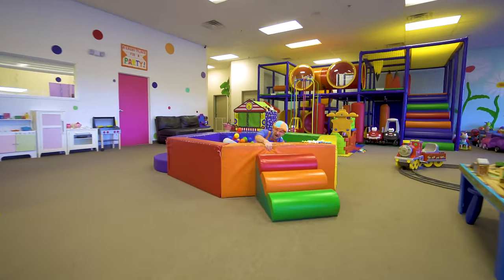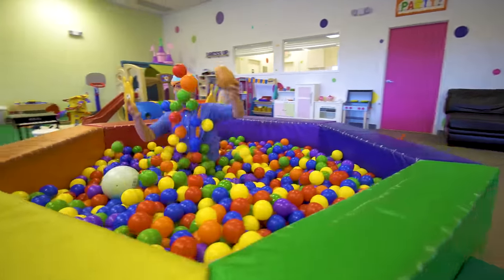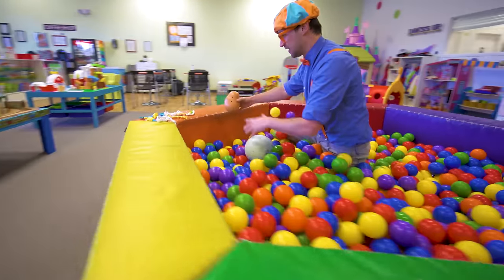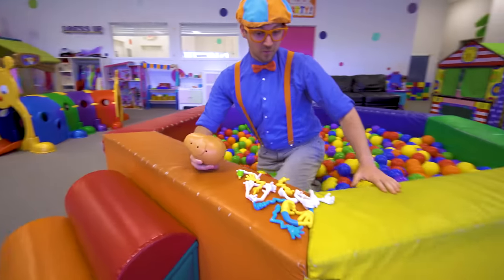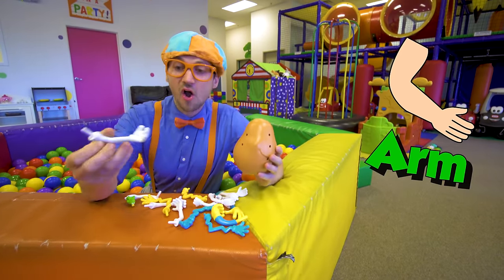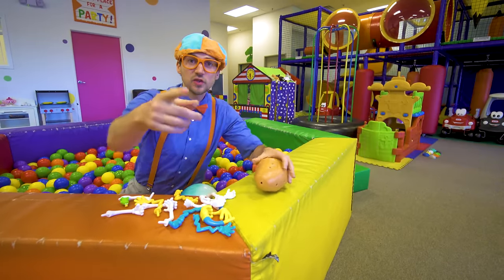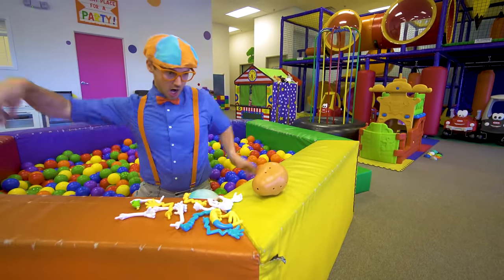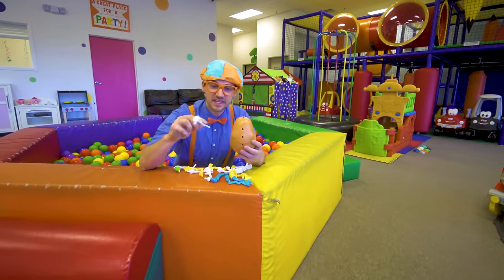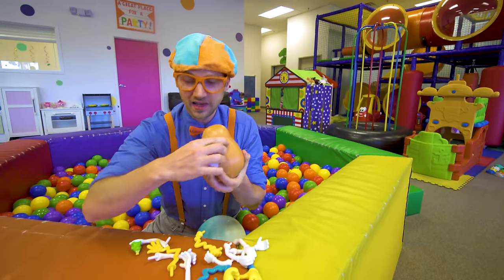Whoa! Whoa, a ball pit. Whee! Oh, wait a second. Look over here. Come here. Look at what I found. Whoa. See these? These are arms. Arms and hands. Yeah, just like what you and I have. Whoa! All right, so let's take these arms and hands and put them on our body.